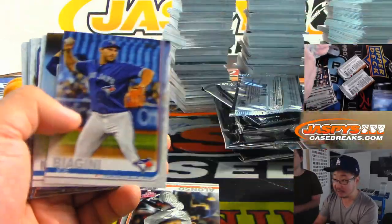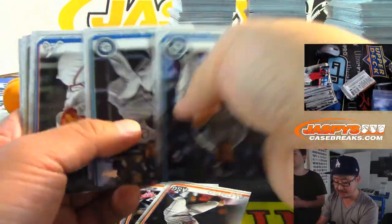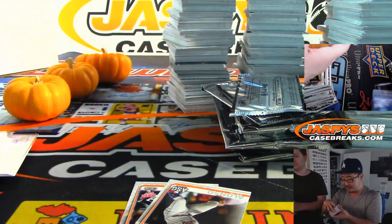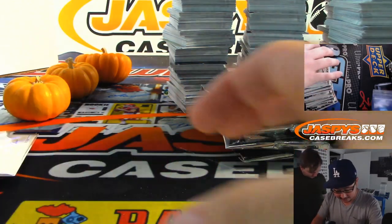But I think Gavin Lux quickly improved with the bat, quickly improved with the glove. I thought he'd be stuck at shortstop, but he was good enough to get slid over into second base. So yeah, I like Gavin Lux a lot.